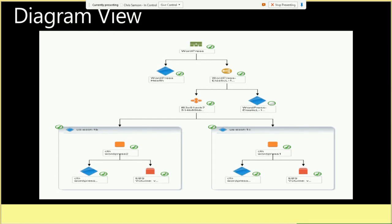So this is the health view. What it will actually do is a status check and roll up to the various instances. And in this case, we're looking at an EC2 instance state check.